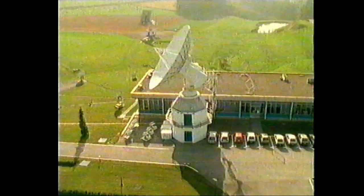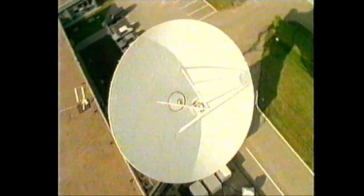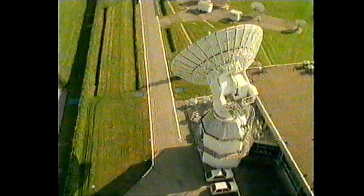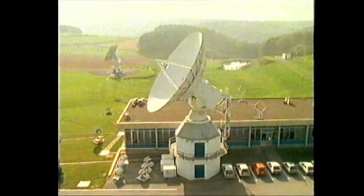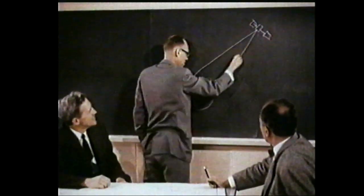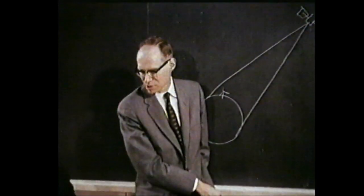The idea began in 1945. An obscure British magazine published an article which suggested that rockets could be used to launch artificial satellites into space. These satellites could then send signals around the Earth. The orbit was important, wrote the author. If its plane coincided with that of the Earth's equator, it would revolve with the Earth and would thus be stationary above the same spot.